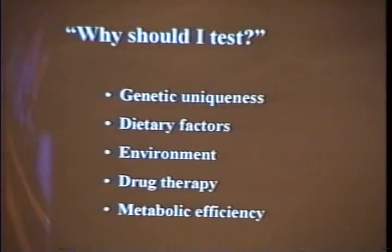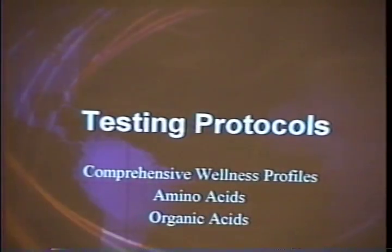Okay, this morning we're going to talk about detoxification, improving detoxification pathways. One of the, unfortunately, underutilized aspects of assessing detoxification is laboratory testing. And we're going to talk about some tests that you might not otherwise think of in regard to assessing detoxification.